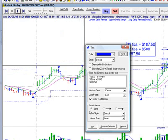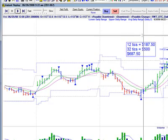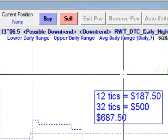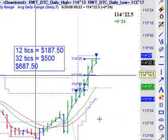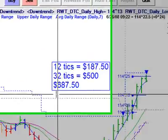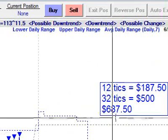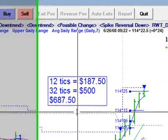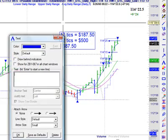Okay, hold on. Let me get it out there for you. There you go. The trade itself generated 12 ticks and $187.50, then 32 ticks, $500 to go, combined on every 2 contracts traded on the ZB. That was $687.50. That was a very good trade in a futures market.